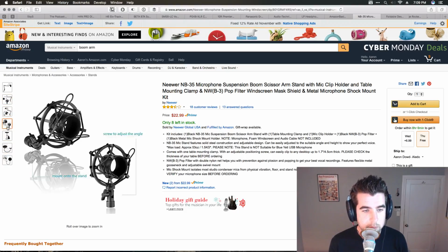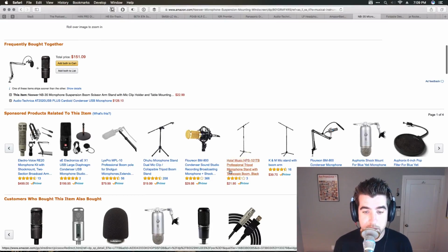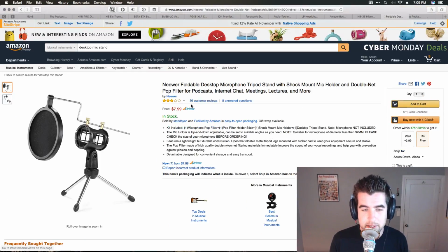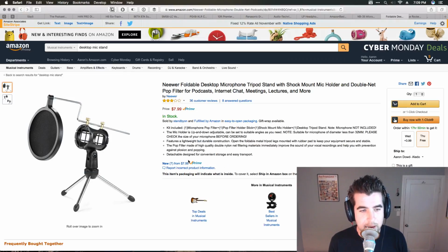So this $20, you can find other similar ones, or you could go with something like one of these regular mic boom stands. It just depends on what you need. If you want a stand that you can put on a table, you could get something like this $8 little guy that comes with a pop filter. That's cool, but with these kind of mics, the mics I recommended, you want to be pretty close to them.